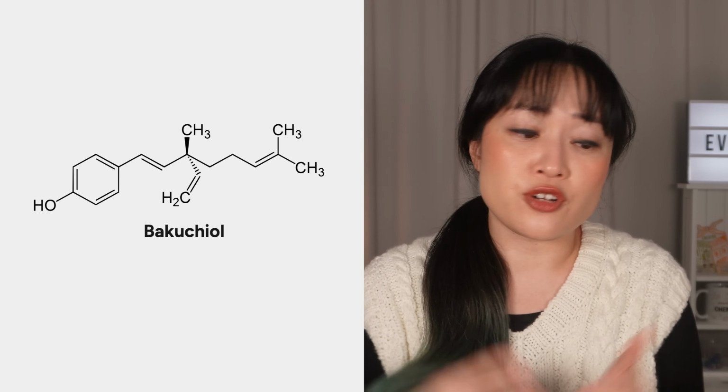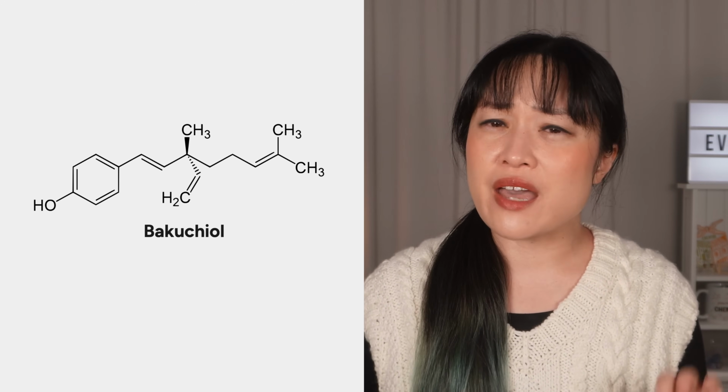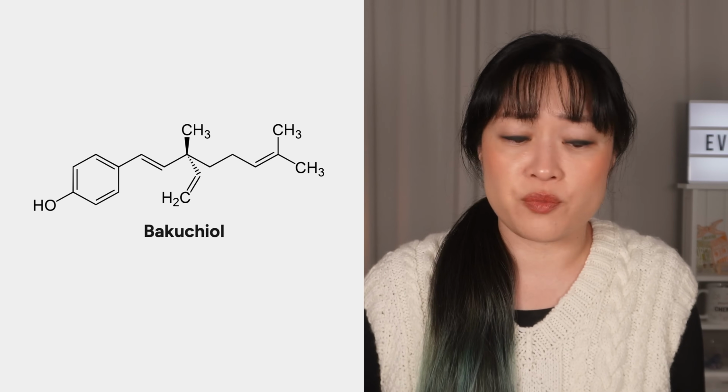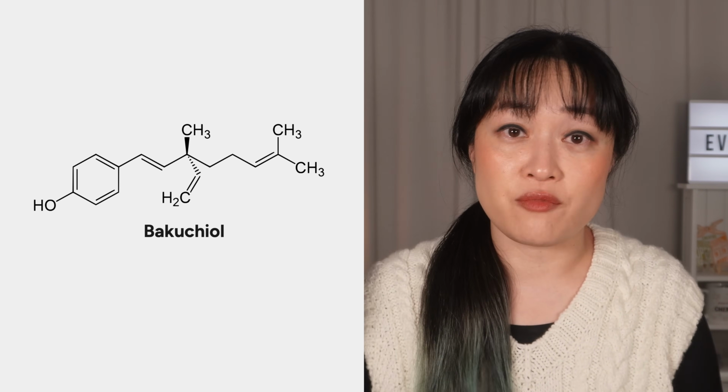This is a trend that's linked to clean beauty. Somehow retinol is dirty for some reason. The main one is bakuchiol. I wrote an article on bakuchiol back in 2019, but I don't think I ever talked about it properly in a YouTube video, so people keep asking me about it. Bakuchiol is not a retinoid, it doesn't work at the same receptors.